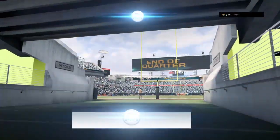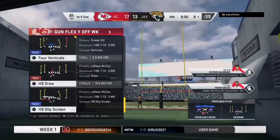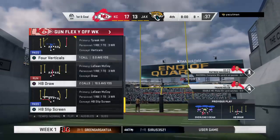And they will not have time to get another play in here as time has run out on this 3rd quarter. We'll return with more after this.